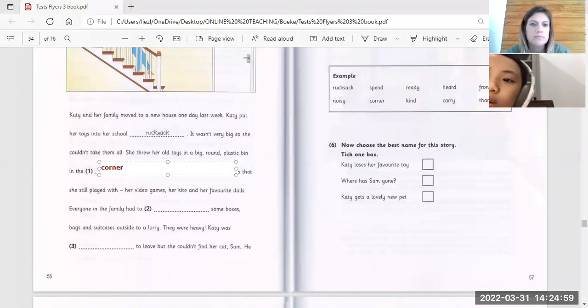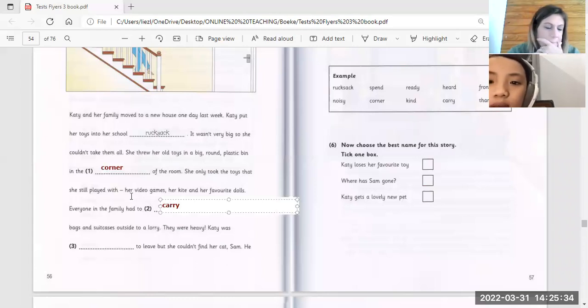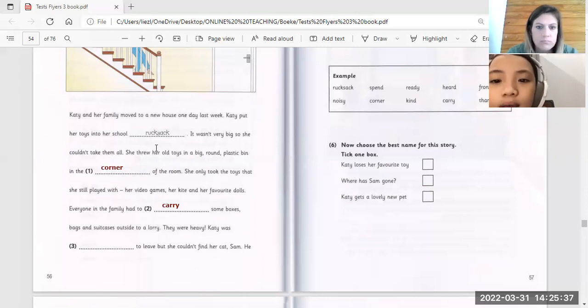She only took the toys that she still played with, her video game, her kite, and her favorite doll. Everyone in the family had to carry some boxes and suitcases outside to the lorry.